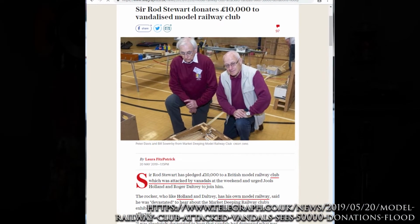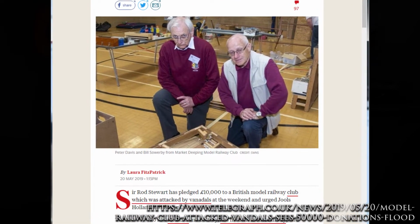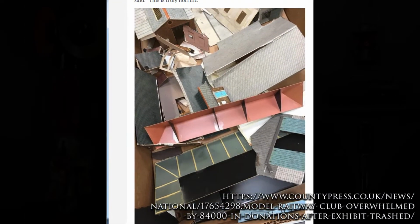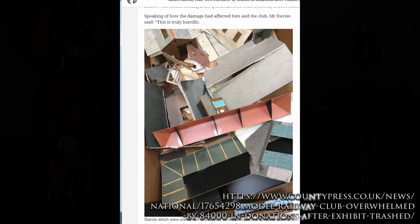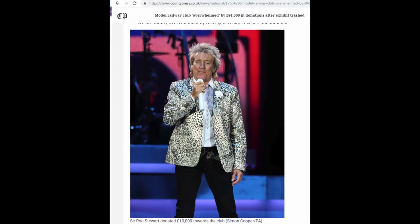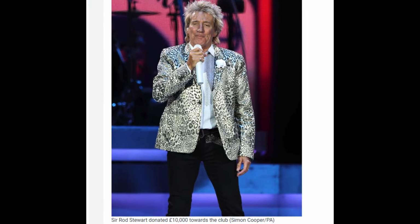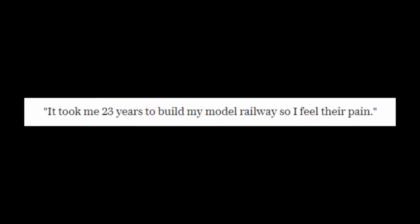A senseless act of vandalism hit the Northern England Model Railroad Club in Market Deeping. They were all set for their annual show in a school gymnasium in Stamford, Lincolnshire, when vandals broke in and left the venue in shambles. The club's members were devastated, seeing years of their work, some pieces being 25 years in the making, so utterly destroyed. Hearing about the destruction, Sir Rod Stewart, a model railroader himself, was quick to donate £10,000 to help the club recover. He says, "It took me 23 years to build my model railway, so I feel their pain."